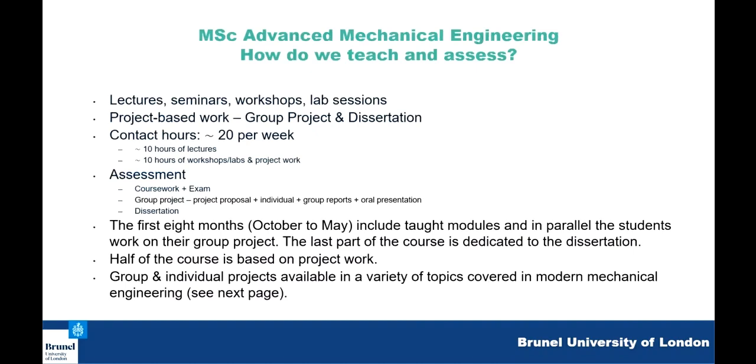How do we teach and assess? We do lectures, seminars, workshops, lab sessions. This is in general for teaching modules. So the average contact hours for students is 20 per week. The assessment includes coursework and exam, as mentioned.